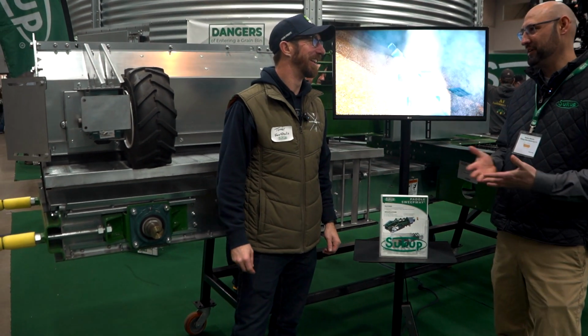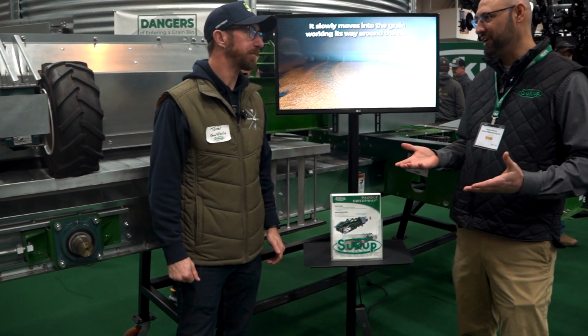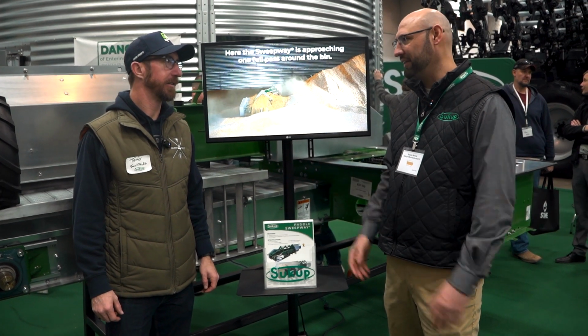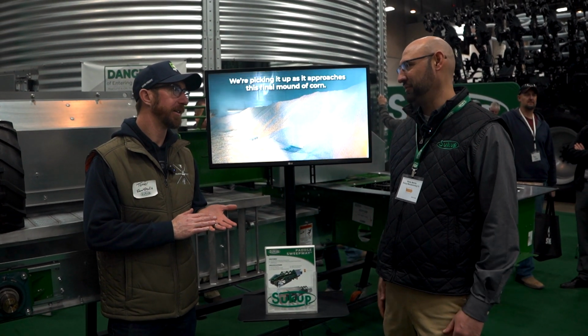I mean, the paddle sweep, it's new, it's innovative, right? It keeps those farmers out of the grain bins and safe. No reason to get in there and scoop behind it like they traditionally have to. That's right. So this is one of the hottest things we talk about at this show.